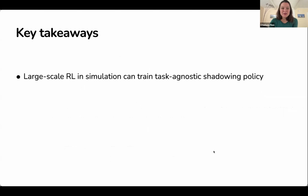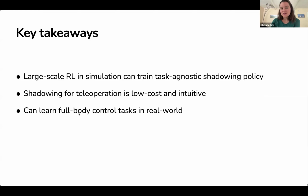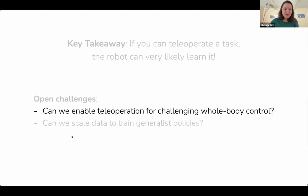Cool. So the takeaways for this part are that large-scale reinforcement learning in simulation can allow us to train a task-agnostic shadowing policy. And shadowing for teleoperation of demonstrations is low-cost, intuitive, and allows us to collect demonstrations that are effective for imitation learning, which allows us to learn full-body control on the humanoid in the real world, which is pretty cool. Also, the code from the project is available online. So that was a step towards advancing teleoperation and allowing us to collect demonstration data for more complex form factors like humanoids.